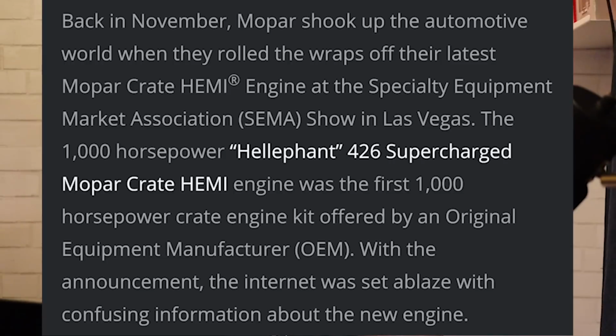Now, back in November, Mopar shook up the automotive world when they rolled the wraps off their latest Mopar Crate Hemi engine at the Specialty Equipment Market Association, the SEMA show in Las Vegas. The 1,000 horsepower Hellephant 426 supercharged Mopar Crate engine was the first 1,000 horsepower crate engine kit offered by an original equipment manufacturer, OEM. With the announcement, the internet was set ablaze with confusing information about the new engine.